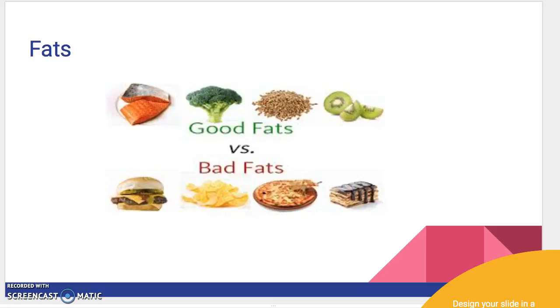There are 2 types of fat. These are called saturated fats and unsaturated fats. Saturated fats are better known as bad fats, and unsaturated fats are known as good fats. Saturated fats come from sources such as animal products such as butter and lard, whereas things such as nuts, avocado, and olive oil are unsaturated fats.